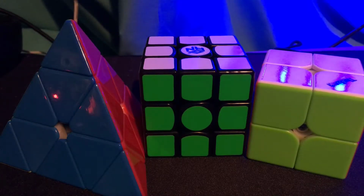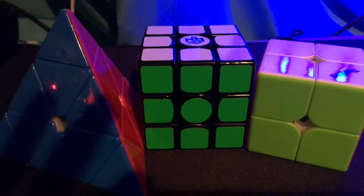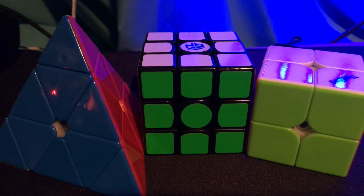Hi guys, Bloodshot Keeping here, and today we are going to be doing my mains and goals for the British Summer Open 2019. It is going to be held at Alton Towers, so that's going to be fun because all of my events are being held on the second day.